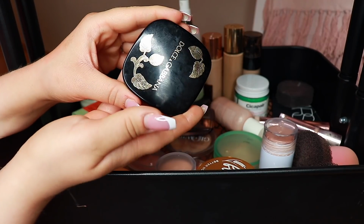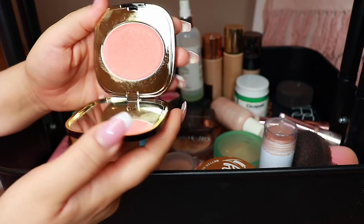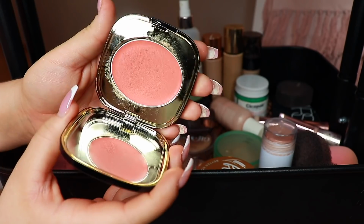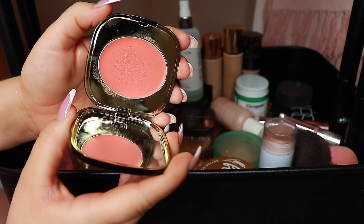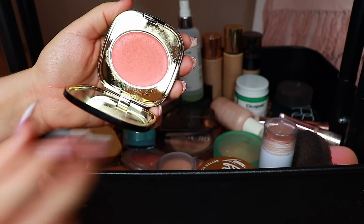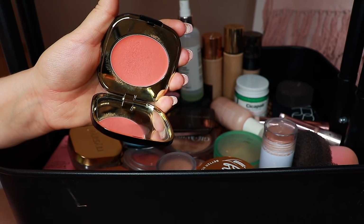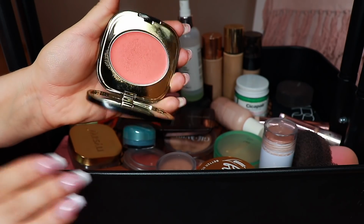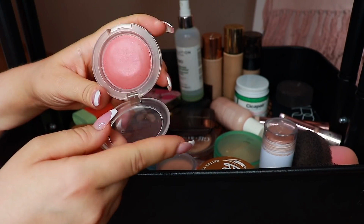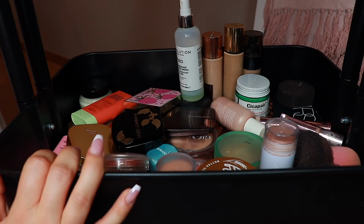I also use this Dolce & Gabbana blush in the shade Tangerine. I got this off Look Fantastic, and I don't know what's wrong with the color here. Hopefully here you can see a lot better because this is a lot more what the color actually looks like, and this is a beautiful formula if you love a creamy blush. If you don't like a creamy blush, then I would recommend the Glow Play blushes. I did a video with all of my cream blushes, but I did not include the ones that I have in here because that video was pre-recorded.